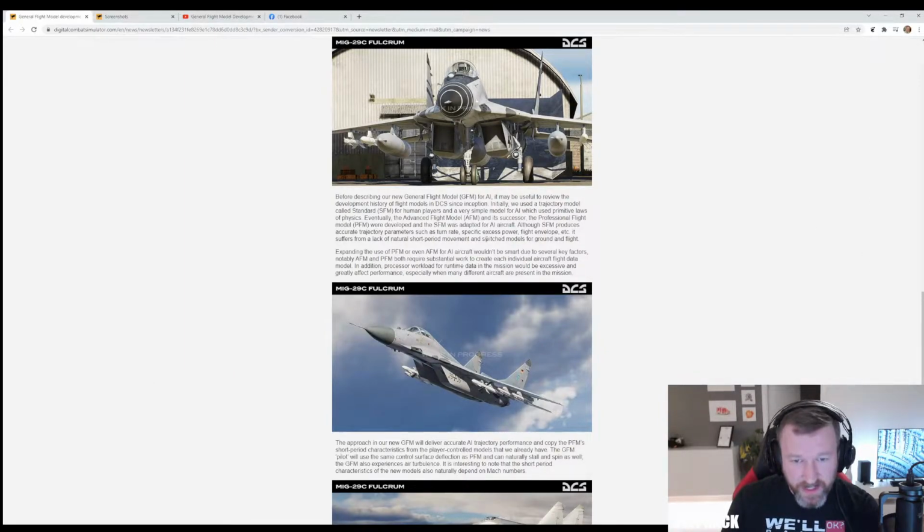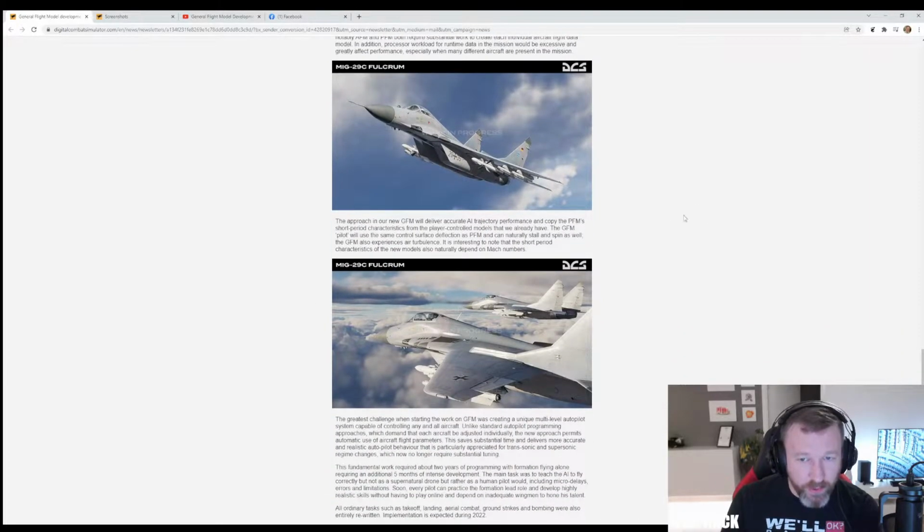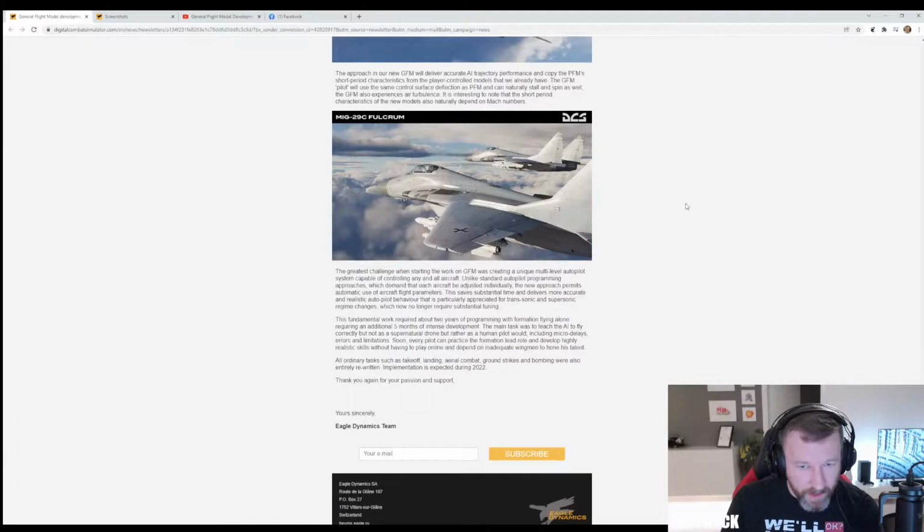So yeah, that's the GFM. I don't know if there's much more to call out here. They go into a lot of detail, and they talk about the multi-level autopilot. So basically, they talk about this factor that the AI needs to be taught how to fly again because the aircraft has suddenly become more difficult to handle. So that's an interesting one.